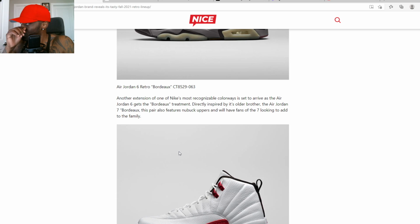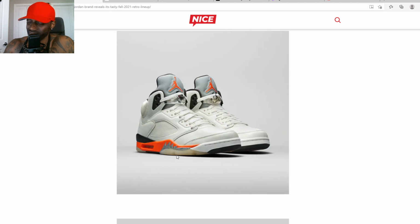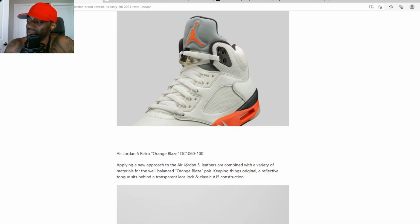I like these. I think that's it. The orange blaze, nah. And it got little extra holes on the top. Oh, hell no. Do you see that? It got like the little side netting right here on the top of the shoe collar. Oh, hell no. That's hideous.